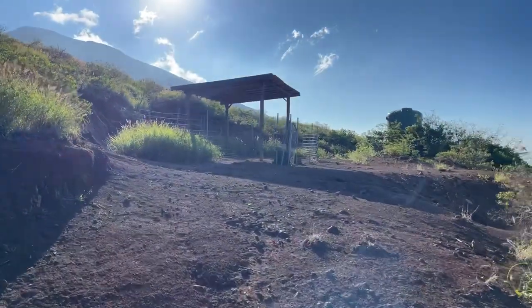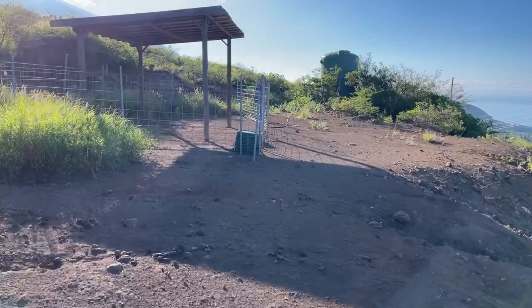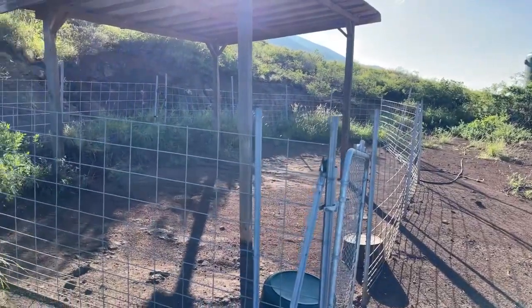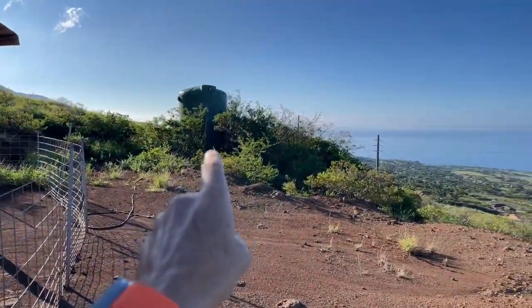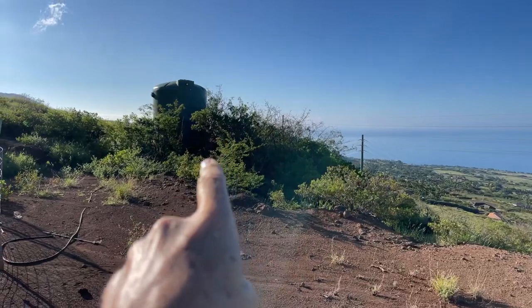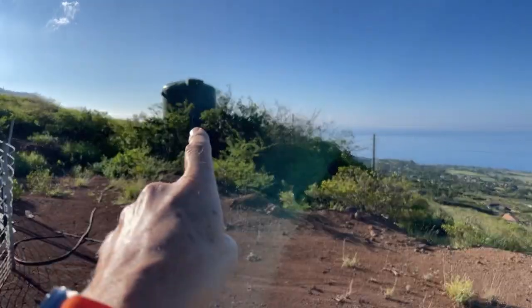So here you can see a little area where the sheep are kept. So it is an ag property, and you get to keep some goats and sheep. Obviously right now they're all running around on the range. What's that right there? That's a water tank. So the way the water situation here works is pretty unique. You have some water storage, which is nice, right? If for some reason the water gets cut off, you've got water storage right there.